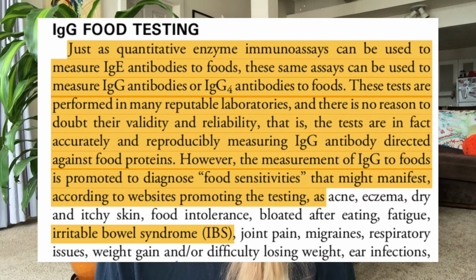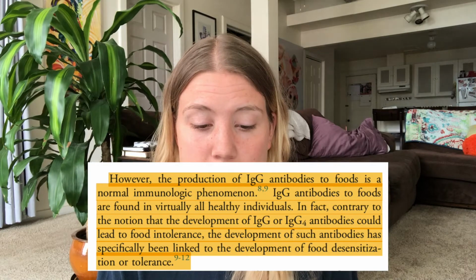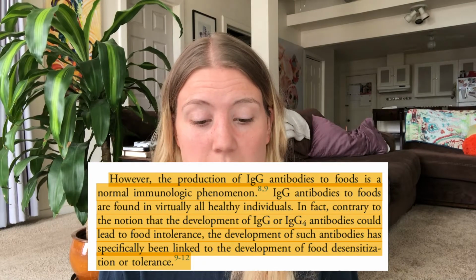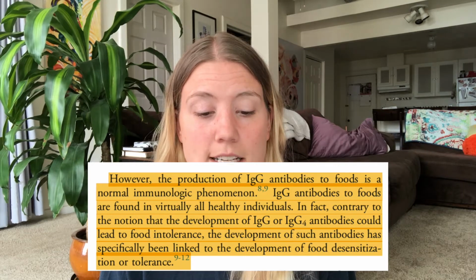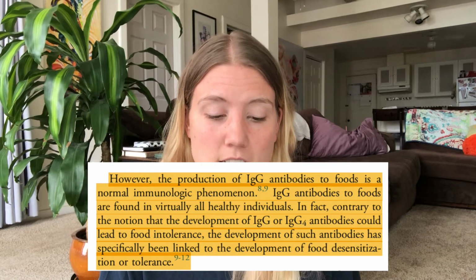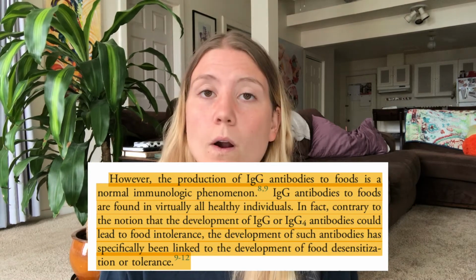However, the measurement of IgG to foods is promoted to diagnose food sensitivities that might manifest, according to websites promoting the testing, as, and then we see a laundry list of diagnoses including IBS. Here's the catch. However, the production of IgG antibodies to foods is a normal immunologic phenomenon. IgG antibodies to foods are found in virtually all healthy individuals. In fact, contrary to the notion that the development of IgG or IgG4 antibodies could lead to food intolerance, the development of such antibodies has specifically been linked to the development of food desensitization or tolerance.